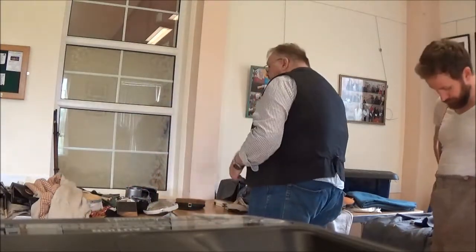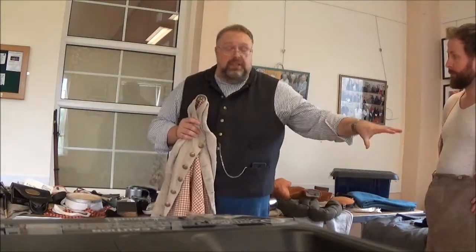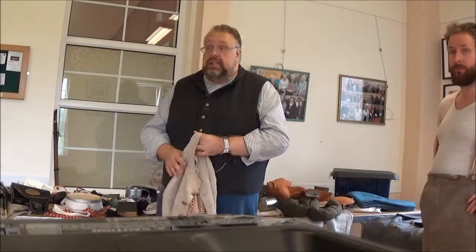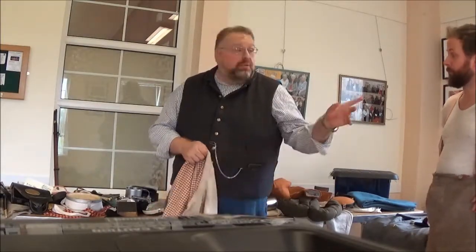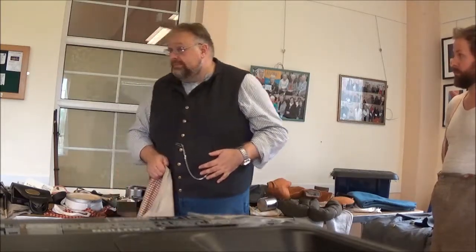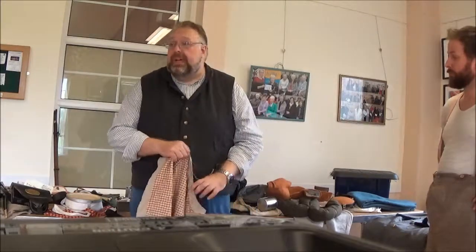So yeah, so we see here now, we're going to put on now, he would have wore a shirt on top of this. Did they say the shirts were made in Derry? Before the embargo took in. Yeah, so he would have wore a shirt. Now a shirt was considered underwear. So you'd never have walked out in your shirt. It was seen as disrespectful. You'd have wore a waistcoat over your shirt. But we'll just pretend he's wearing a shirt and waistcoat.